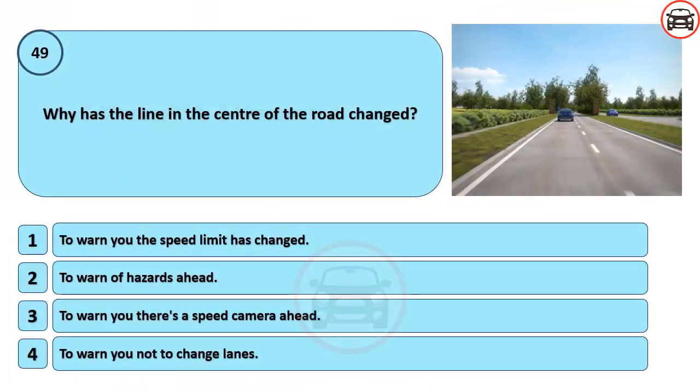Why has the line in the center of the road changed? 1. To warn you the speed limit has changed. 2. To warn of hazards ahead. 3. To warn you there's a speed camera ahead. 4. To warn you not to change lanes.